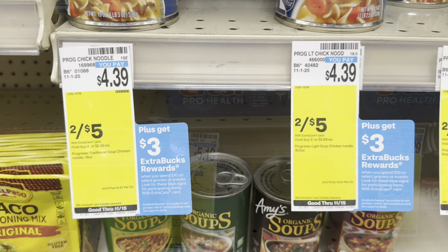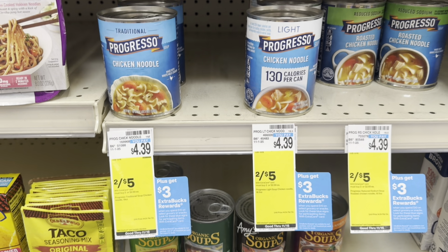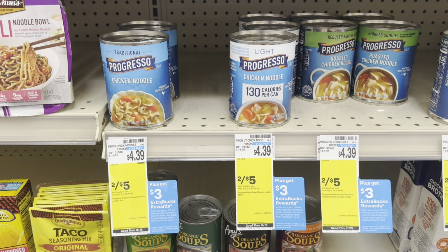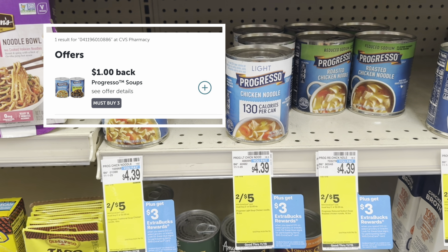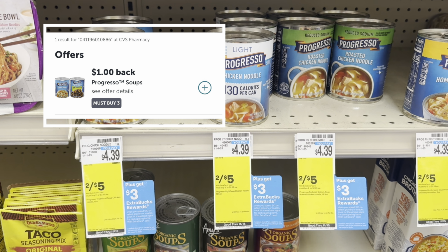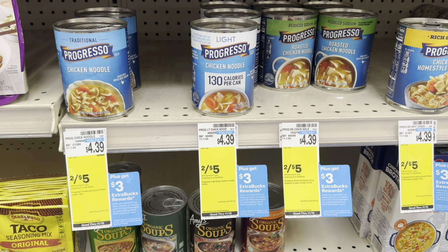My next deal is on Progresso soups. They are on sale for 2 for $5 and they are part of spend $10 get $3 back. Pick up 4 for a total of $10. Pay the $10 and get $3 back. Then submit your receipt to Ibotta for $1 back when you buy 3. After the Ibotta rebate and the Extra Care Bucks, these 4 cans will end up costing just $6 or $1.50 each.